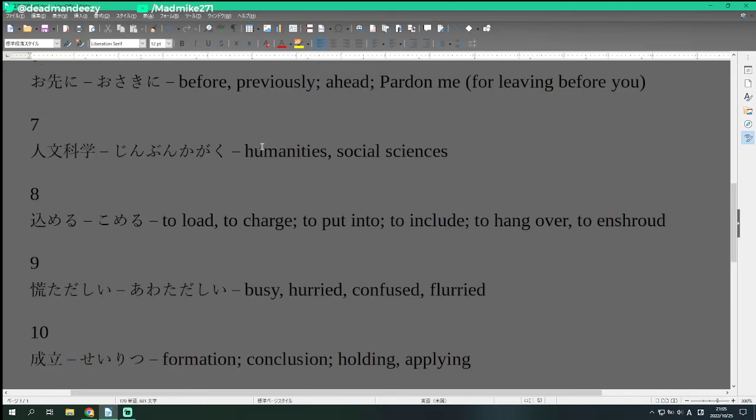Number 6 is osaki ni. Osaki in the middle means before or previously. So osaki ni means to do something before someone or previously, ahead. But it's also kind of a common goodbye in workplaces for pardon me for leaving before you. Osaki ni is pardon me for leaving before you.